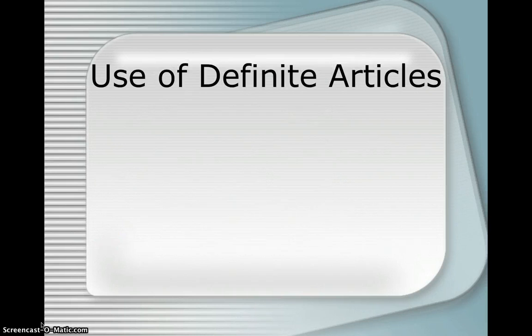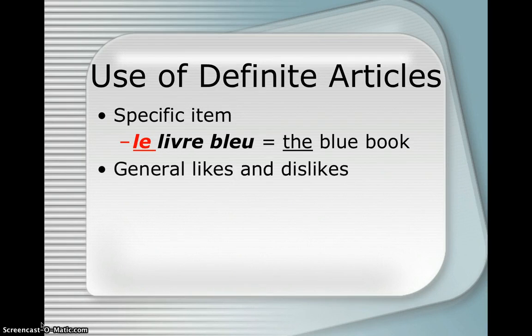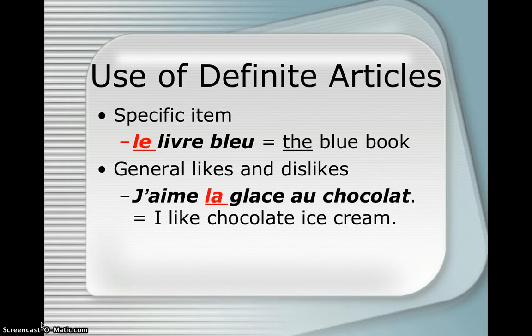When do we use the definite articles? A couple situations. When I want to be super specific. Le livre bleu. That blue book. All right, I want the blue book that you have in your hand, not just any book. When we are talking in general about things that we like and we dislike, j'aime la glace au chocolat. Notice in English we don't even use an article. We just say, I like chocolate ice cream.